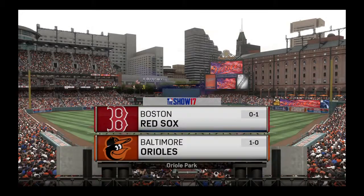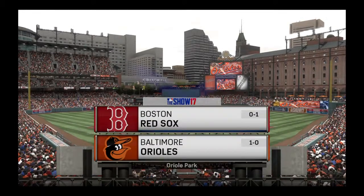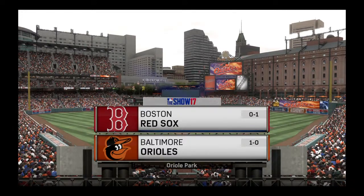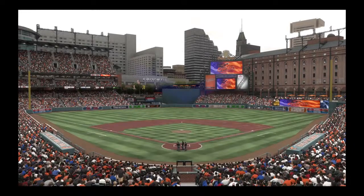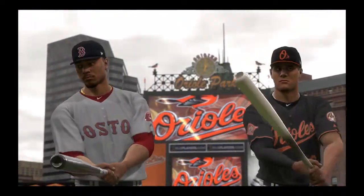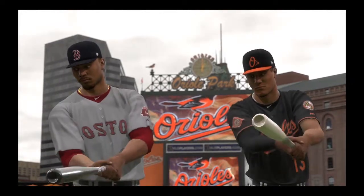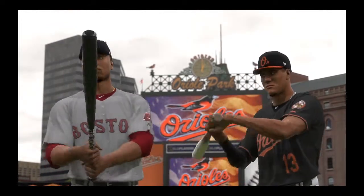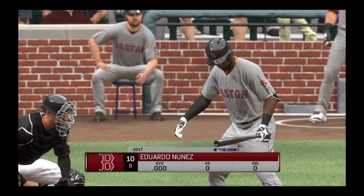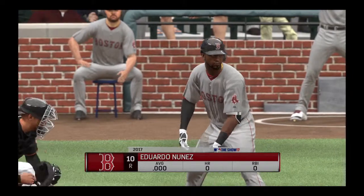And welcome inside beautiful Oriole Park at Camden Yards here in Baltimore. Today, it's the home opener for this new season between the Boston Red Sox and the Baltimore Orioles. Two of the best bats in the business go at it next on the show. In now, Eduardo Nunez. He will lead this one off today.